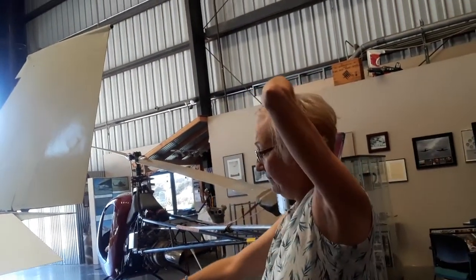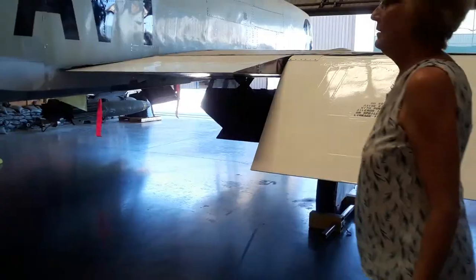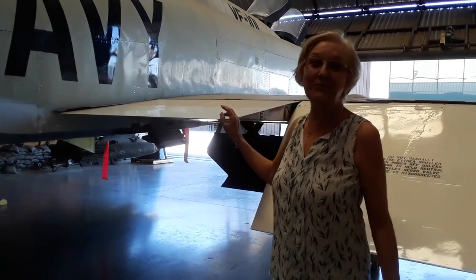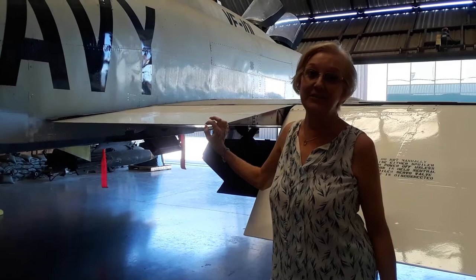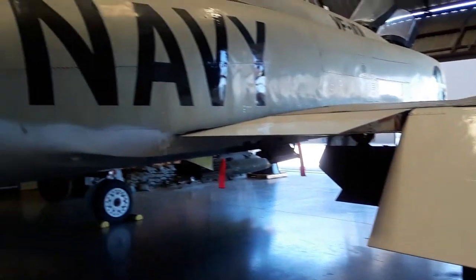This is number 11 prototype. So you can ride that baby. You can get on that if you want to. You can get on it. This is a number 11 prototype, and it's the one that President Kennedy saw a test flight for the first time.